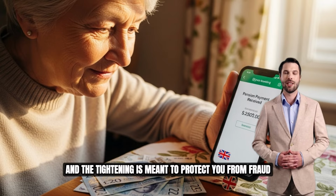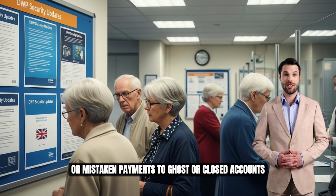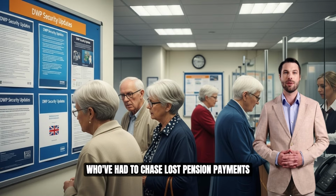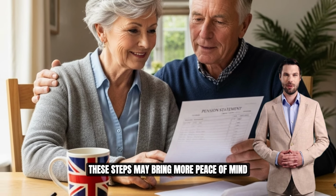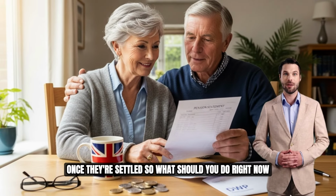And the tightening is meant to protect you from fraud, identity theft, or mistaken payments to ghost or closed accounts. For many people who've had to chase lost pension payments, these steps may bring more peace of mind once they're settled. So what should you do right now?